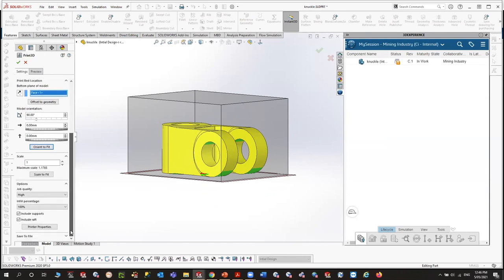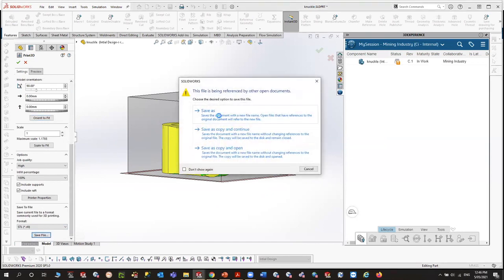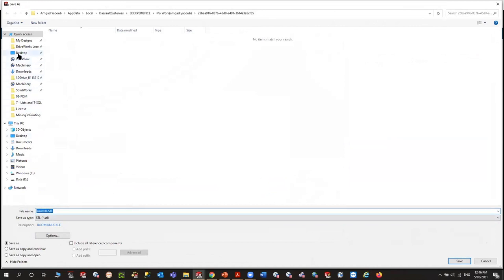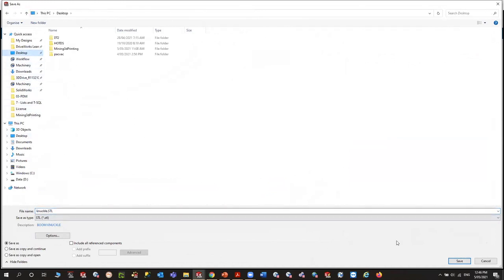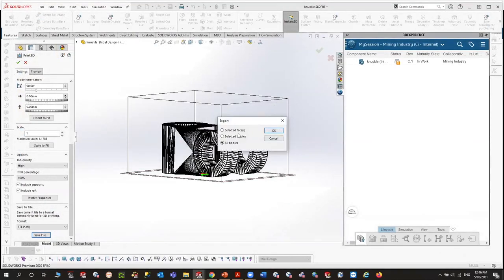My final step here will be to save this file as an STL. So I'm just gonna go and save my file here as an STL. I'm just gonna save it on desktop for now. My STL file is ready to go.